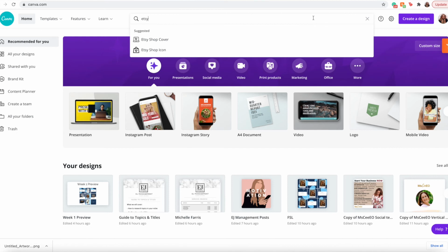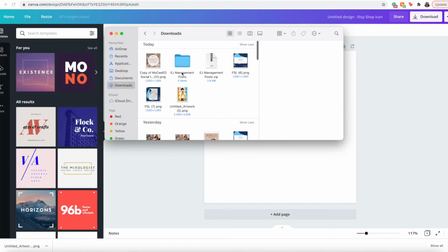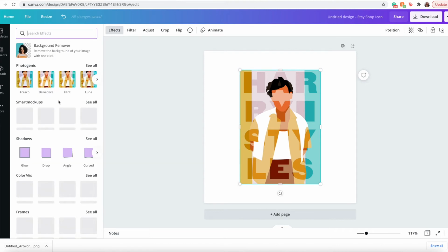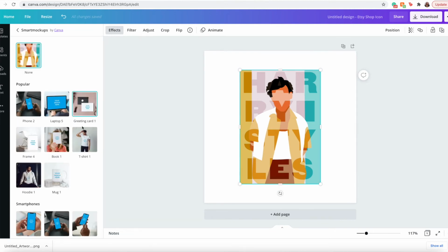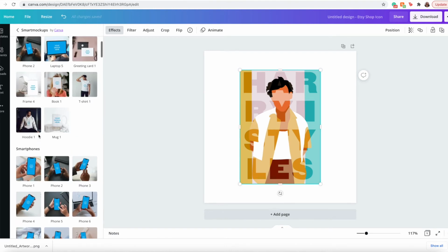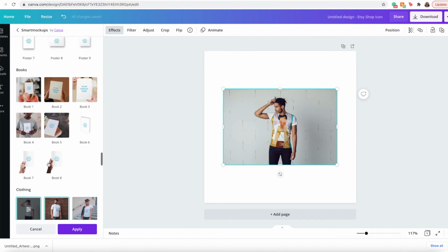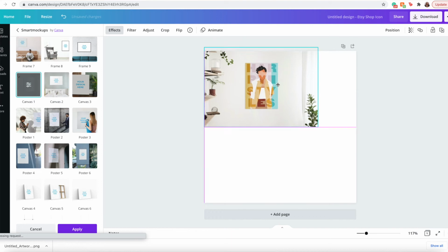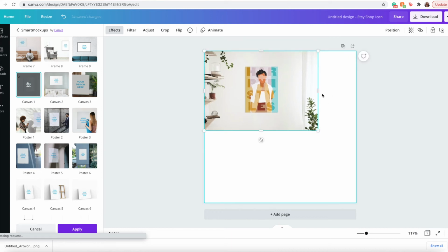We're going to go to Canva and we're going to type in Etsy and go to Etsy shop cover or icon. I'm going to say icon, we're going to drag in our new artwork, and once it's loaded I'm going to go to Effects, Smart Mockups, and I can actually turn it into something like this as a frame. That's very cool, but not what I'm looking for. This is great. This is literally perfect. It's just so simple and does exactly what I need.